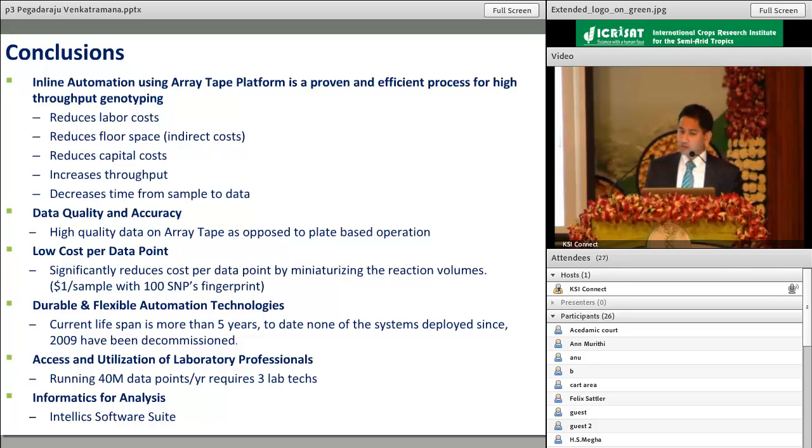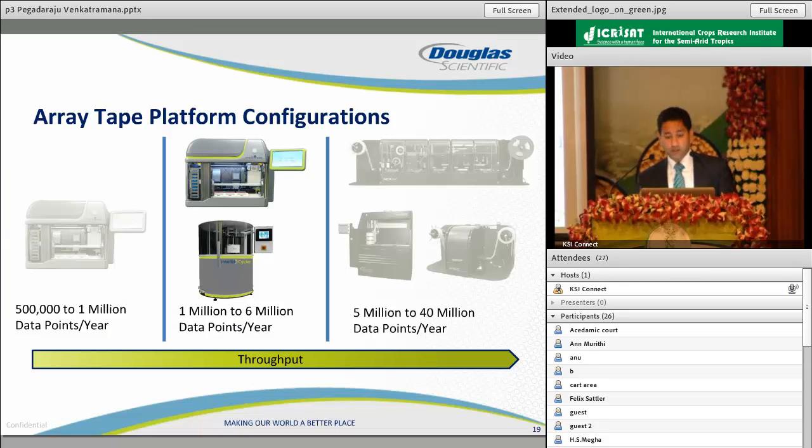In terms of capacity on the legacy system, with just 3 full-time employees, you can generate about 40 million data points. The system is very robust and comes with software support, which we probably will not have time to go over. Let me quickly move on to the next generation technology, which is the IntelliCube platform that most of you have seen in the video. It's an inline liquid handling, amplification, and detection system. We've taken the bigger system configuration and merged all 3 elements into one single configuration. In conjunction with the water bath, which is a modified version of the Solex water bath, you can increase your data points anywhere from 1 million to 6 million on the IntelliCube system.